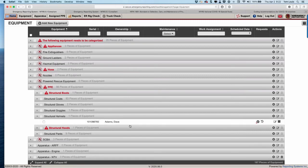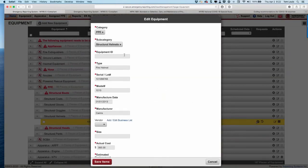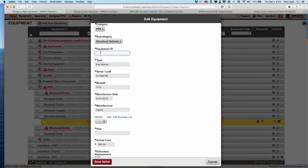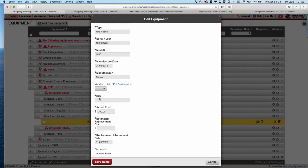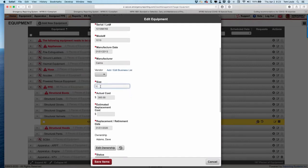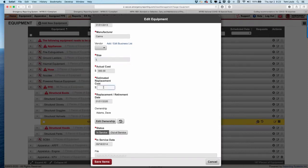So here we've got Dave's structural helmet, and you can see I go to the edit icon. It's not going to have all the data that I really want. Where's the ID? Okay. I don't have a size. Now, you'll notice that these are required fields. Chances are this was probably imported. When you import, it will accept it even if it's a required field. But here we're looking at size. I know they don't come in small, medium, and large helmets, but and then we've got the replacement cost.